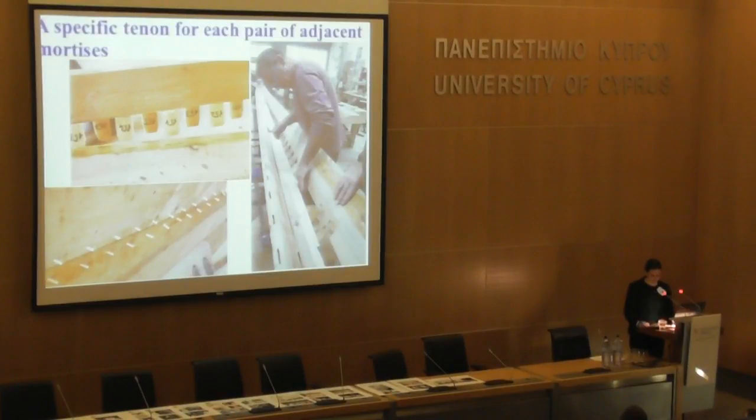When this was achieved, a full set of oak tenons was installed. Every tenon was measured and made for each pair of adjacent mortises. When they all fitted well, the tenons were locked in their mortises by oak pegs.